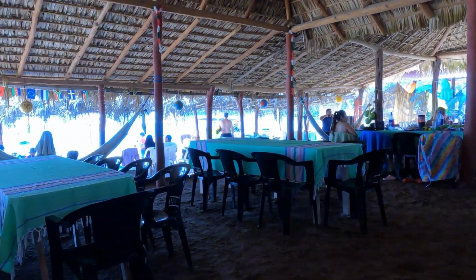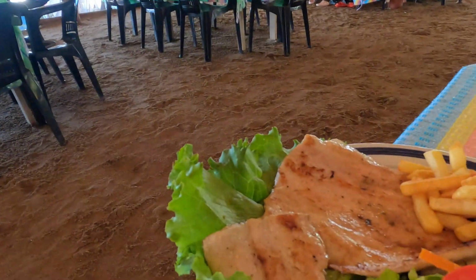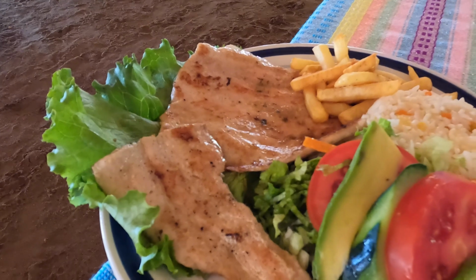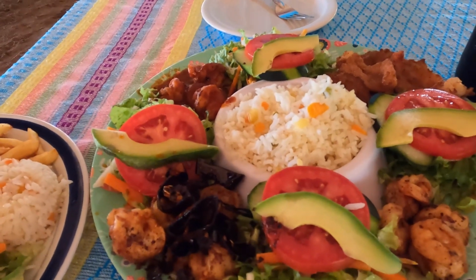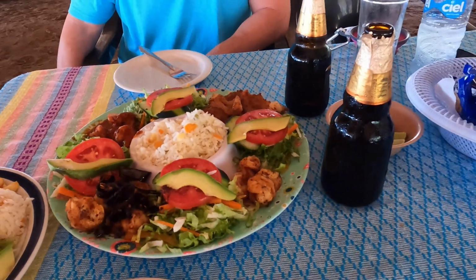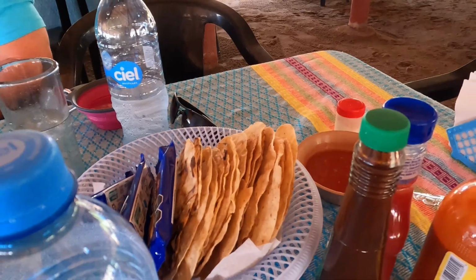All right. So we are currently at Restaurante Las Hamacas. And we chose to sit inside. It's a little bit cooler and shaded, but we're right in front of the ocean. We got the filet, which is actually mahi-mahi, and it's cooked in garlic butter sauce. And then we got the shrimp cuatro por cuatro, which is 4 different types of shrimp, and you get 4 of each kind. And then we got 2 beers, and they brought us some tostadas and some salsas. So we're ready to dig in.